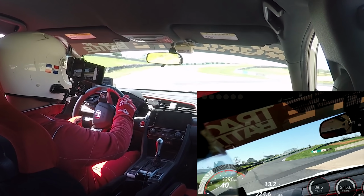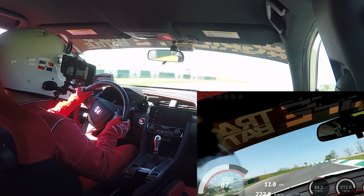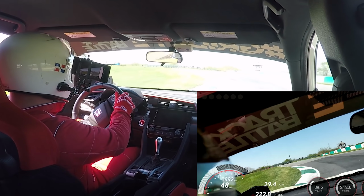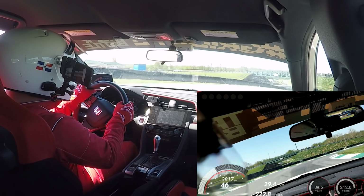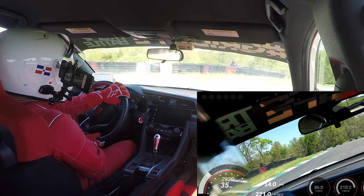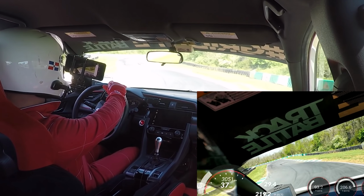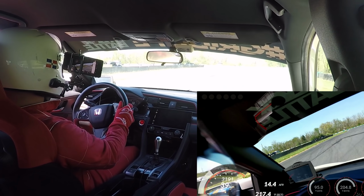By this point, my tires are all greasy, and the engine is actually kind of hot as well. You can see the engine coolant temperatures before and after. So before the radiator, it's at 221. After the radiator, it's at 210. That goes to show you I definitely need a radiator upgrade.